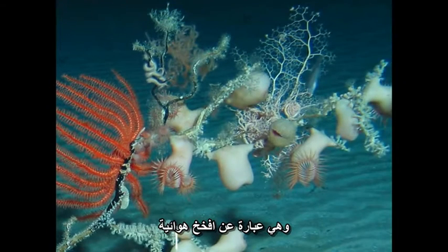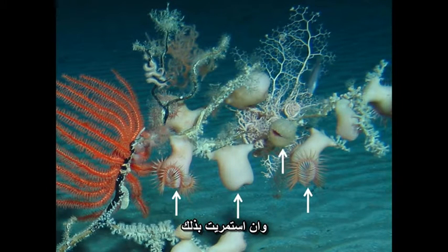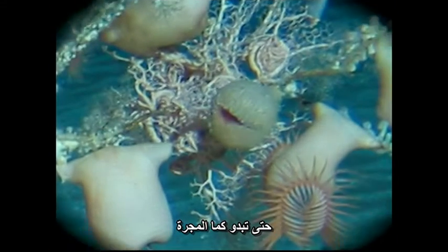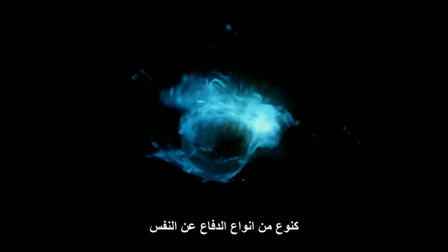And these are flytrap anemones. Now, if you poke it, it pulls in its tentacles. But if you keep poking it, it starts to produce light. And it actually ends up looking like a galaxy. It produces these strings of light, presumably as some form of defense.